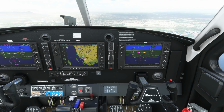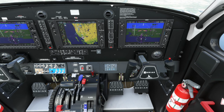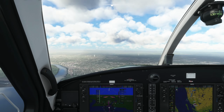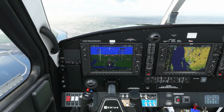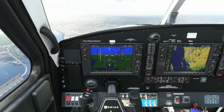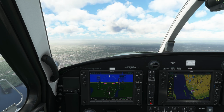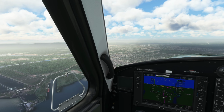In preparation for landing though, we're gonna go ahead and put our throttles to max. Fuel's looking good. Just set our RPM. We can go flaps. Let's go flaps full.